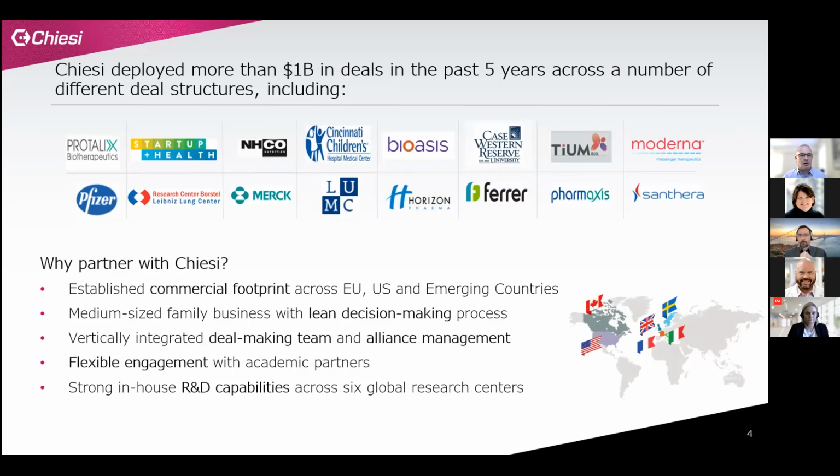So we're a global company, truly global. We have a commercial footprint across the US, EU, as well as emerging countries. We're a mid-sized family business. We like to think we can get deals done quicker than the larger companies. We also have a fully integrated deal-making team, and that includes an alliance management group that helps look after the deals once they're executed. And also we're flexible in how we engage with academic partners.